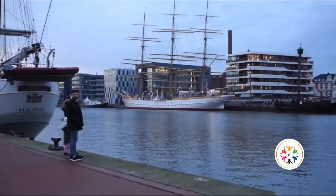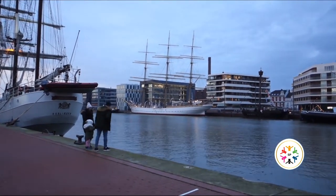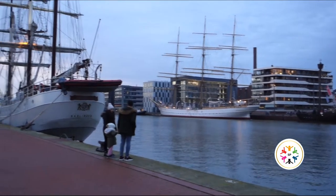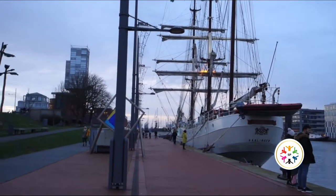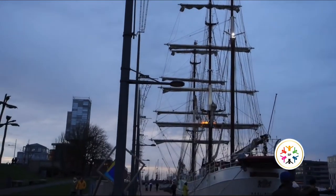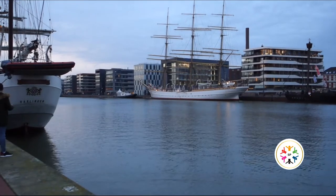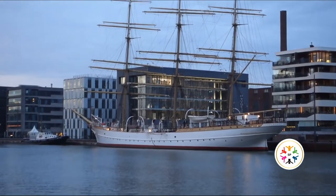Sailing. So now we will go further in the direction of the submarine. We go in that direction and we will see the submarine, take some videos, some pictures of the submarine.